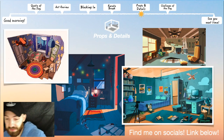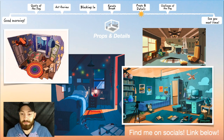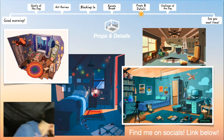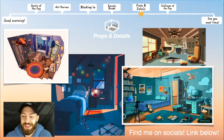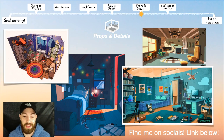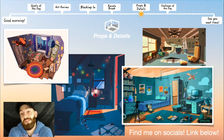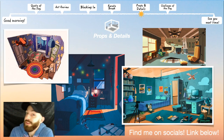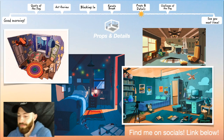But you could also do other rooms in your house. Right above that, you can see a living room kind of setup. And to the left, you can see a bedroom setup, but it's at nighttime where the light is shining and you can see the lights. So if you guys have lights in your bedroom, maybe you want to make your bedroom a nighttime scene. Okay.